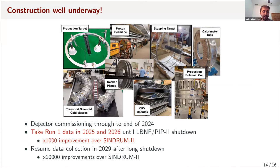So for the schedule, we'll be commissioning the detector first with cosmic rays and then with beam through to the end of 2024. And we're then going to take data on either side of the LBNF PIP2 shutdown. So we will run one data in 2025 and 2026 and achieve a factor of 1,000 improvement over Sindrum II. And then we will resume data collection in 2029 to get that final factor of 10.